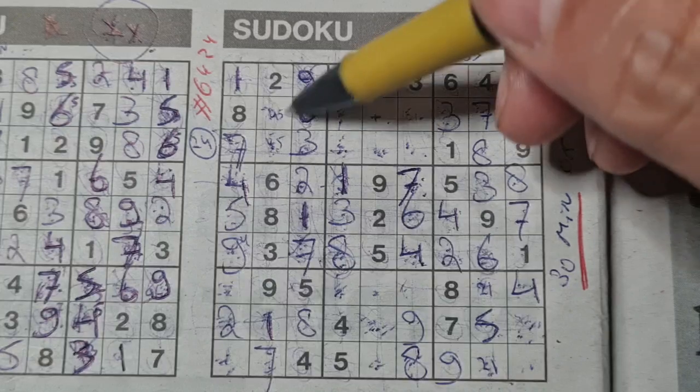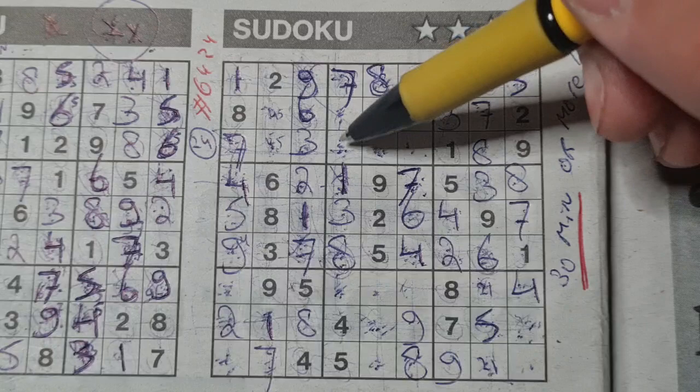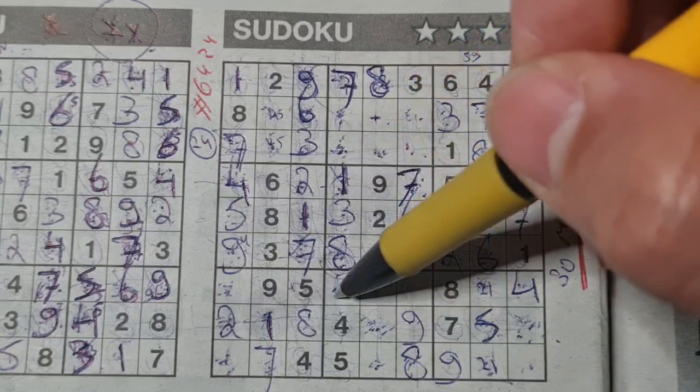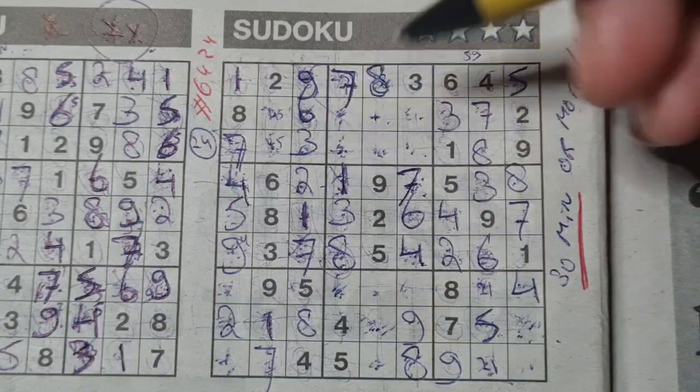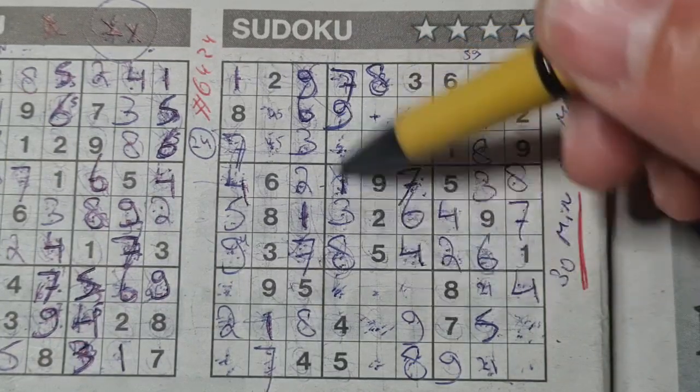2, 6, 9. And look, we have a 2 and a 6 in this row. So no 2 and a 6 in this box. 2 and a 6 go in those two boxes. As appear, 2 and a 6, 2 and a 6. One digit left, should be the 9. Oh, wait. We have all the lines.